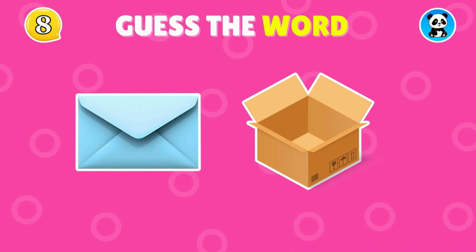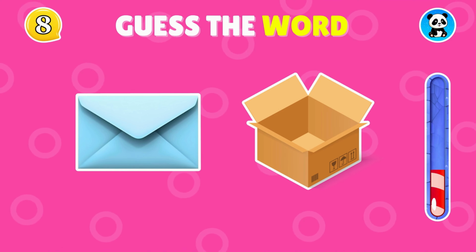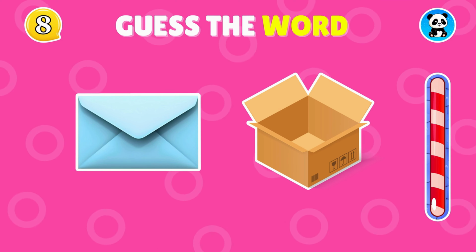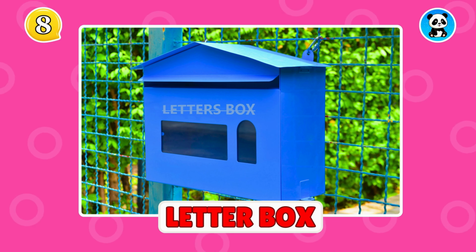Let's solve this word emoji challenge. Can you guess this common word? You're really a genius. That's letterbox.